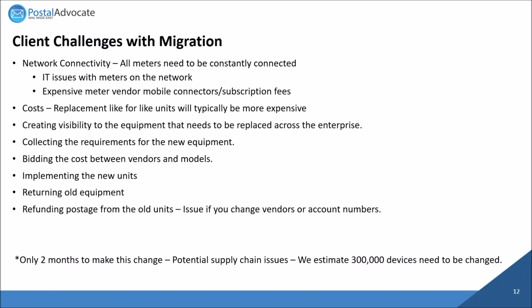Collecting the requirements of the new equipment. What do you need when you're getting this new equipment? What features do you need? What options? Comparing the cost between vendors and models, implementing the new units, returning old equipment, and then making sure the postage on the old units is refunded. This is especially an issue if you're changing vendors or account numbers.